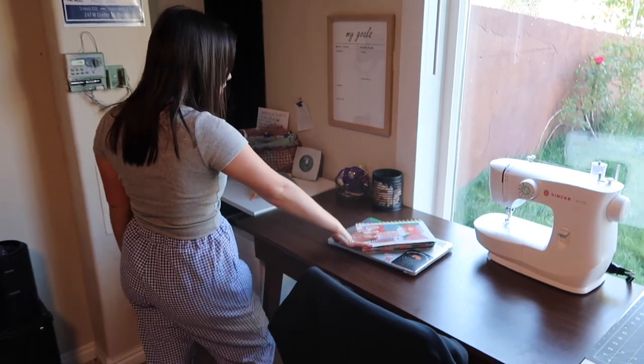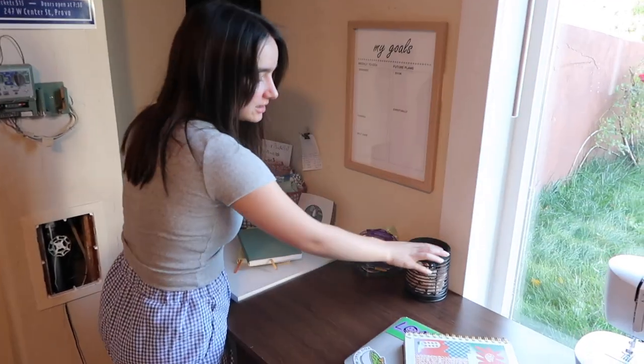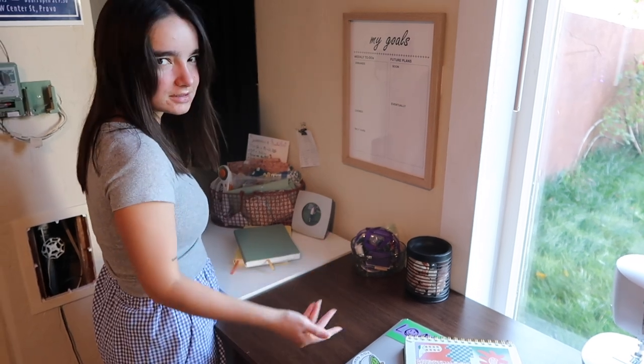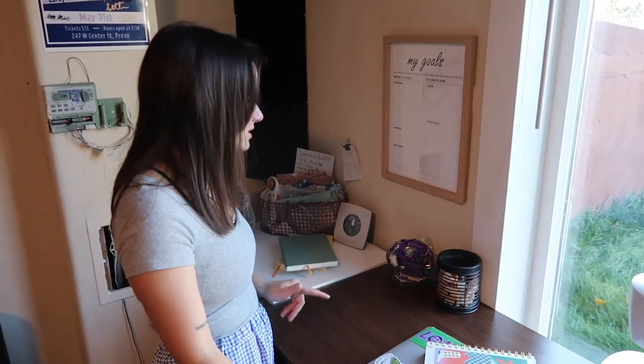Fabric. I've got fabric in that bottom one. And then I've got my sewing machine, my laptop, my planner. I've got this little heat wax thingy, like it's mixed with smelly wax. I don't know. I haven't used it in a very long time.